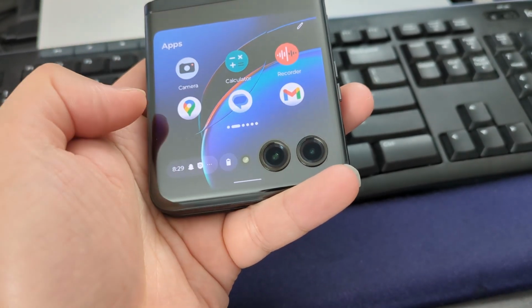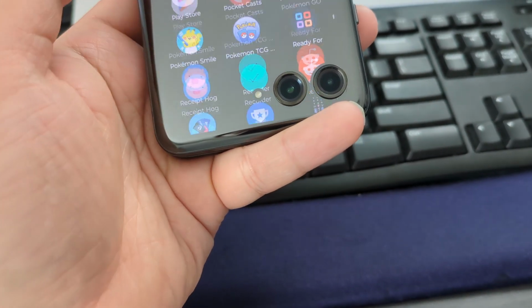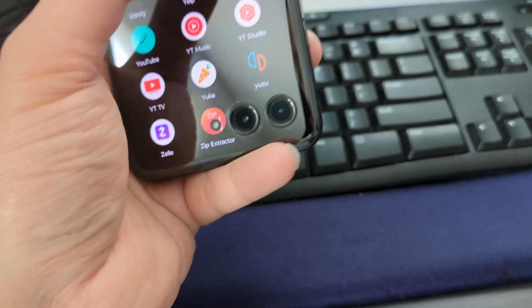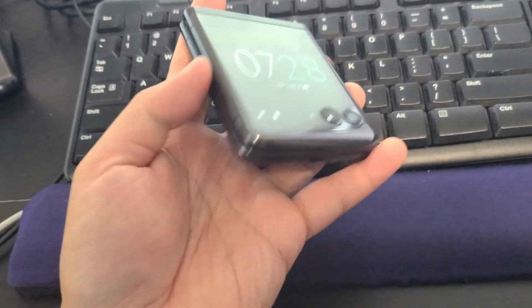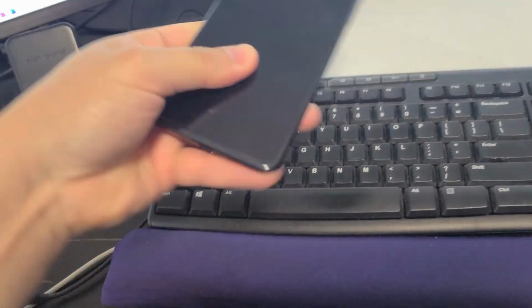I have YouTube out here, maybe Snapchat, Google Maps, messages, half of these are default. So with the bigger screen, you can scroll around and have some light usage, but where you want to use your phone, you've got to open up for the full functionality. And I do like the preview screen whenever I'm recording a video, especially if I'm doing a vlog style.